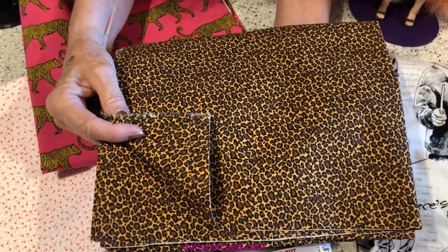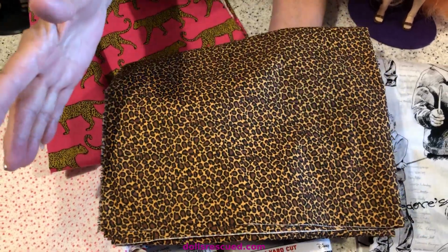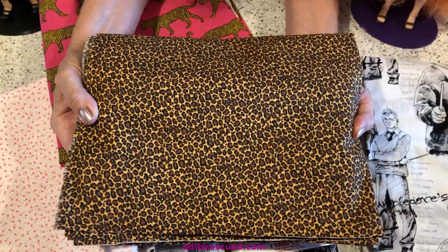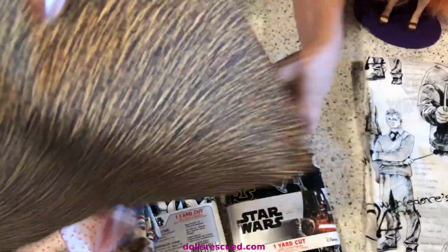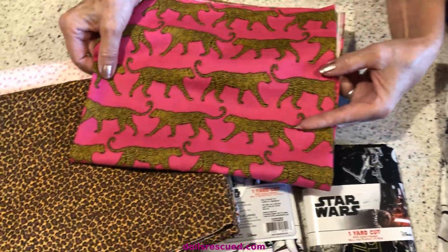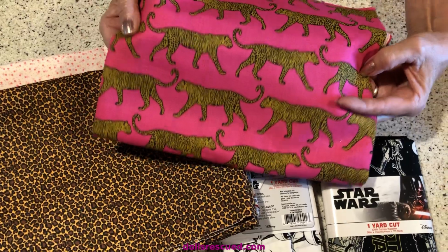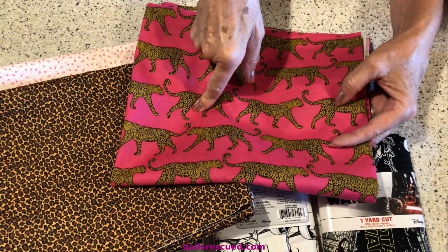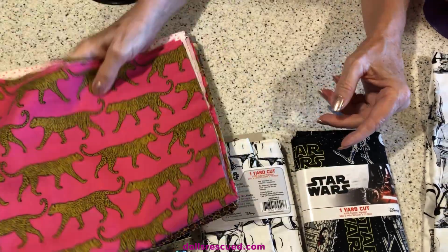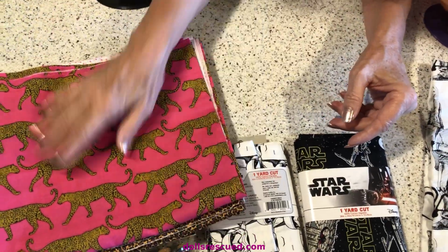Now, some people don't like animal print, and that's fine. To me, it's a compliment to the animals. You're saying, I love you so much. I want to look like you. I like it. Anyway, I want to make some little dresses out of that. I thought that would be really cute. I saw this. I think this one was on clearance. It was either 40% off, 50% off, or on clearance.